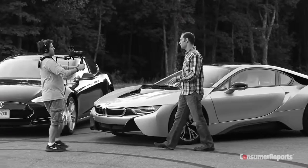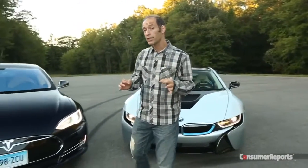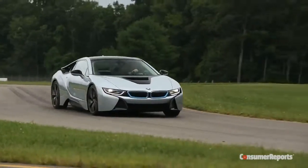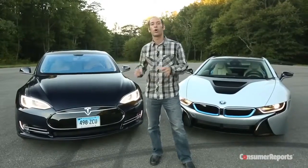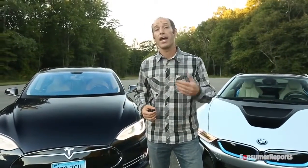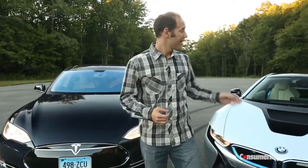What both of these cars do is prove hybrid and electric cars can be both exciting and desirable. And more importantly, they can actually compete head-on with their gasoline-powered peers. In that competition, the Tesla Model S has already won. It actually outsells competitors such as the BMW 7 Series and the Mercedes-Benz S-Class. The BMW i8 still needs to prove itself.